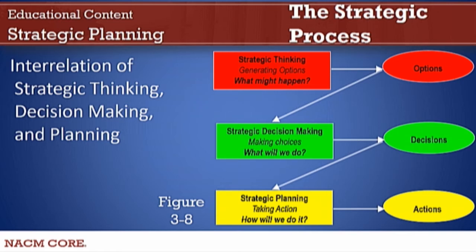I guess I should point out that this is also why strategic thinking is so important, because it doesn't stop where strategic decision making begins. It continues throughout the process. It's also why I was saying earlier that it might be more important for people in judicial administration than strategic planning is, because it connects to all the other competencies that we need to have as court managers. It helps us to leverage them, to make good decisions, whether we ever do strategic planning or not.